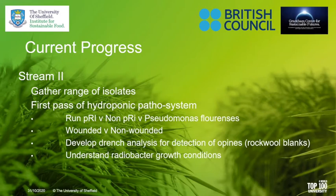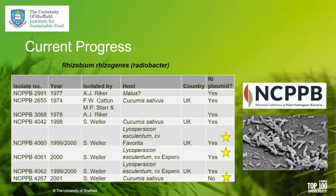And to do that, I was using rockwool blanks with dosages of opines applied. And then probably the most important thing for me in this part of work has been to understand the Rhizobium radiobacter's growth and growth conditions, because it is a challenging bacteria, by no means an easy one to work with. So these are 8 isolates that we've got at the University of Sheffield, and the 3 with the stars next to them are the 3 that I put in the first run of the pathosystem.